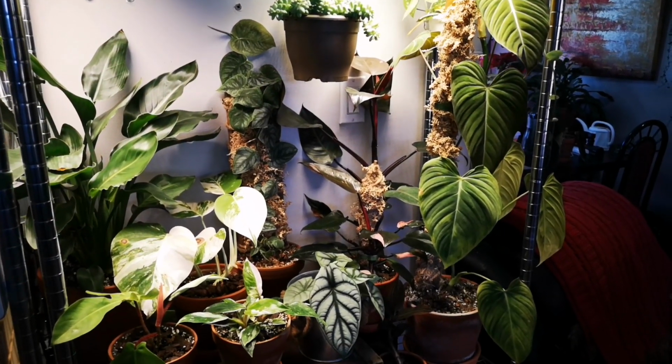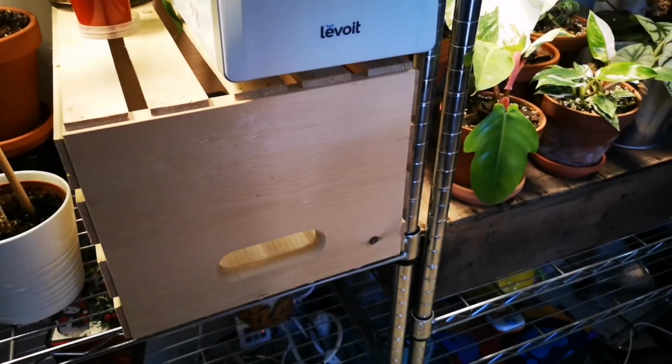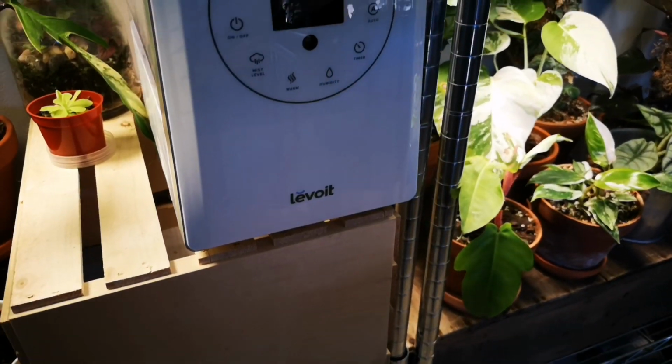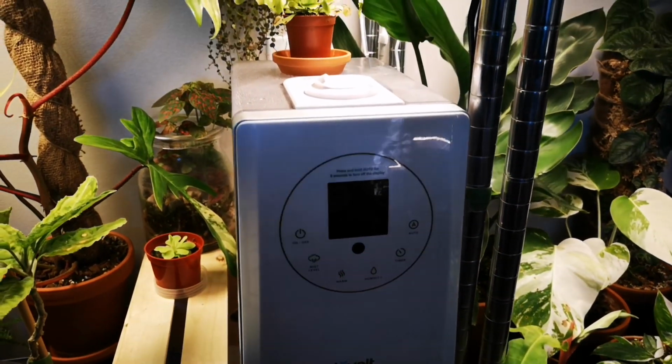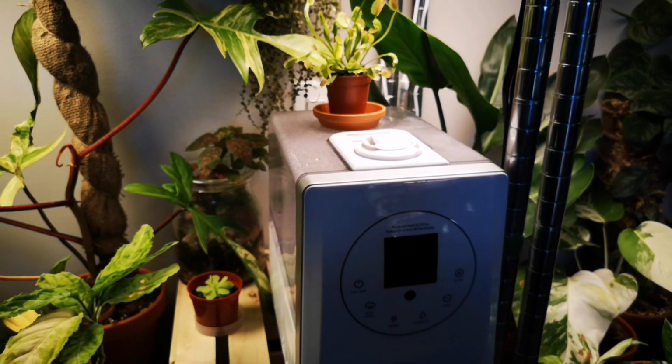Okay, let's move on to the next side. Okay, now on to the second side. There is my Levoit. I have it up on this little crate to kind of give it some height so the humidity can come up and down onto the plants, and that has worked out amazingly well.